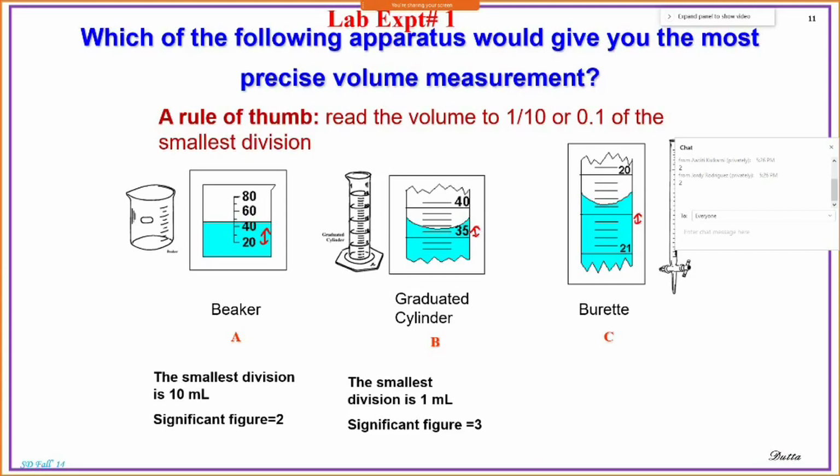Okay. If I use a burette, and that is a very important question, when you read burette, you read top down, but you are not going to use burette tomorrow, but you will be using burette for the titration, which is going to be the experiment number 4. So we'll go over that. Smallest division here is 0.1. That means it is going to give you 4 significant figures. So the higher the significant figure number means that device is more precise.